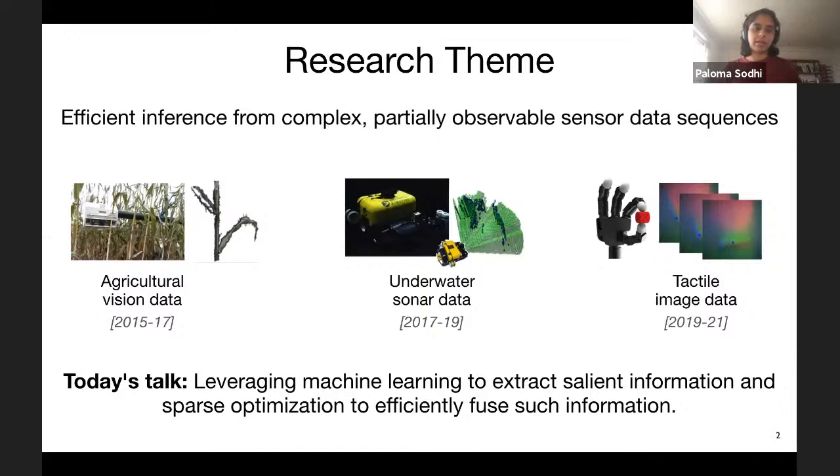Okay, so just a little bit about my research background. Broadly, I work on problems of efficient inference from complex sensor data sequences. For example, I started off looking at agricultural vision data during my master's, which I moved on to working with underwater sonar data. And over the past year or so, I've been working on tactile perception and in particular, these image-based tactile sensors. The underlying theme and the topic of this talk is about how we can leverage machine learning to extract salient information and sparse optimization to efficiently fuse such information.